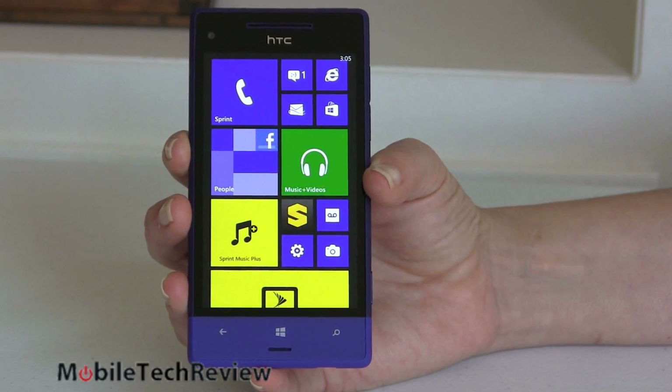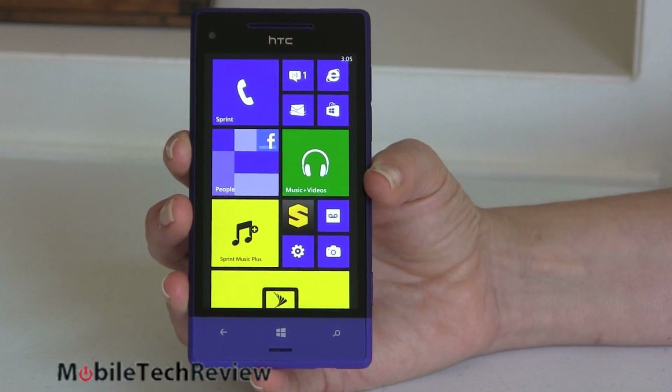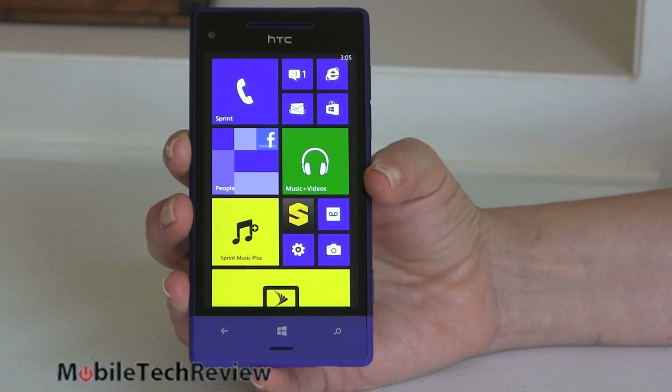A lot like the 8X, a couple of important differences. This time available on Sprint. Yay for you Sprinties. You don't get many Windows phones, so this Windows 8 phone is for you. We're going to look at it now. So this is the HTC 8XT. It's available now on Sprint.